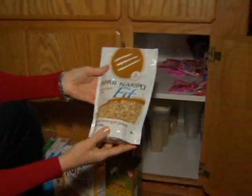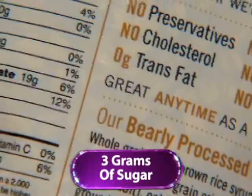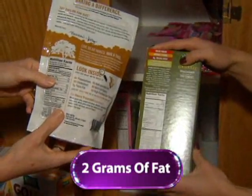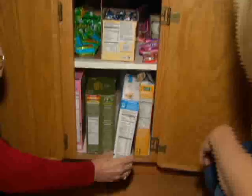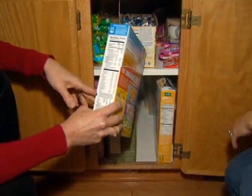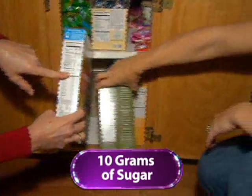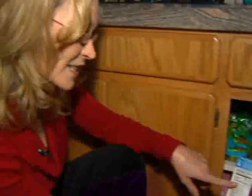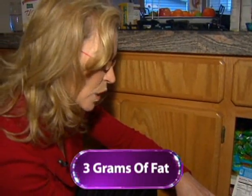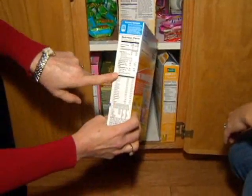If you like a granola type cereal, this Bare Naked Fit granola only has 3 grams of sugar. And in comparison to 10 grams of fat, only has 2.5 grams and 120 calories per serving. Then we have the kids cereal. This is Katie's favorite, Cinnamon Toast Crunch. So what I'm going to look for here again is sugar. We're at 10 grams. Wow, and the same amount as this one. Yeah, as the healthier plug cereal. This only has 3 grams of fat, but what I don't like about this is there's only 1 gram of dietary fiber. It's kind of like taking a vitamin pill and a bowl of sugar.